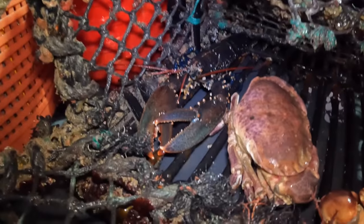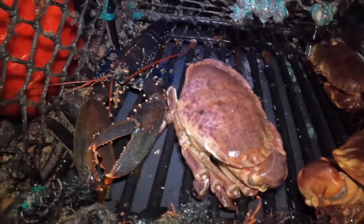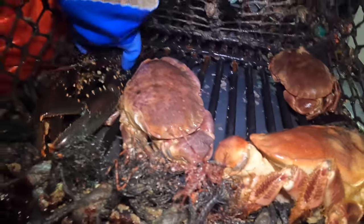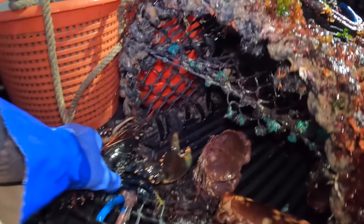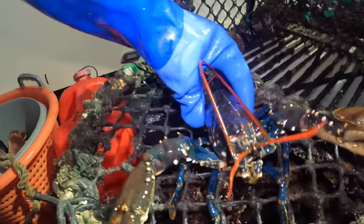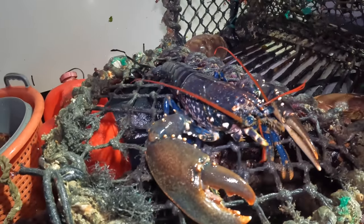And in the second pot, oh, we've got a nice lobster. That might be big enough. And a couple of big brown crabs there, guys. So, two brown crabs and maybe a lobster. I'll measure that lobster and let you know if it's big enough. He might just be too small. He might be in. It's a lovely little male. Fantastic lobster. Let's measure him and see if he's in.